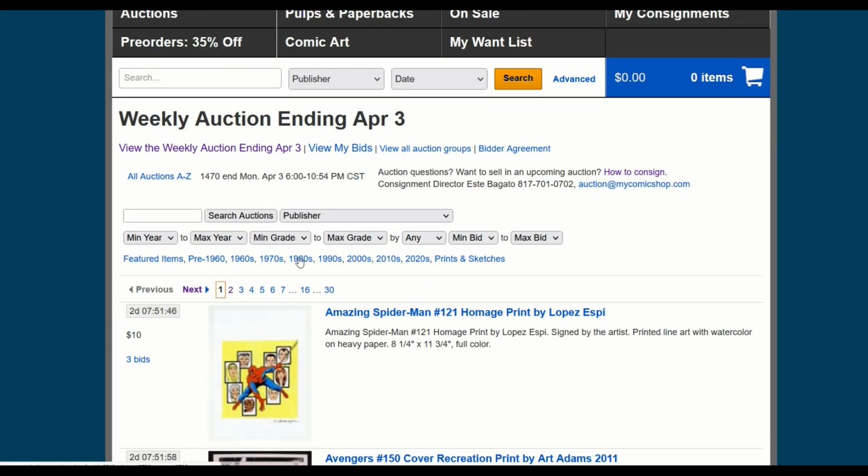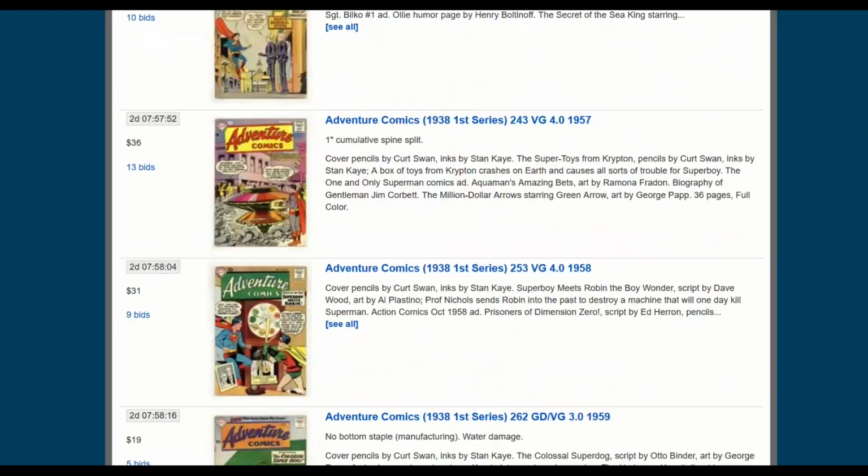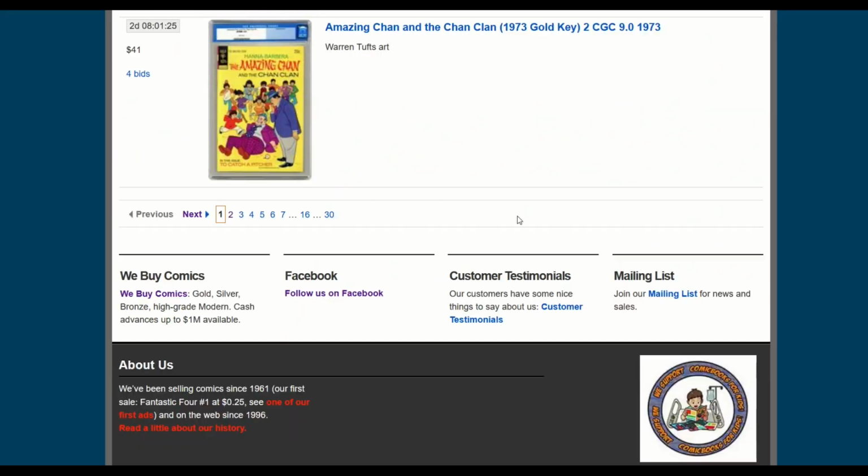You can also look through different grades. You can look through different years. I just like to scroll down, and I just like to look up what's available in auction. So I'm going to scroll right down to the Batmans just to see what's available.